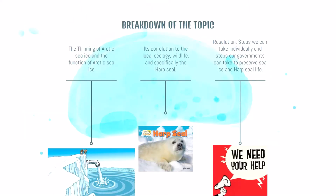To break this presentation down, we will first be discussing the Arctic sea ice, including what it is and why it's ecologically important. Then we will talk about the harp seal. This includes behaviors, the relationship to the Arctic ice, and the potential danger they face. And finally, we will talk about the solution and what we can do as individuals to preserve the harp seal through the preservation of the Arctic sea ice. Now that we have an overview of this presentation, let's move on to discussing the Arctic sea ice with Andrea.